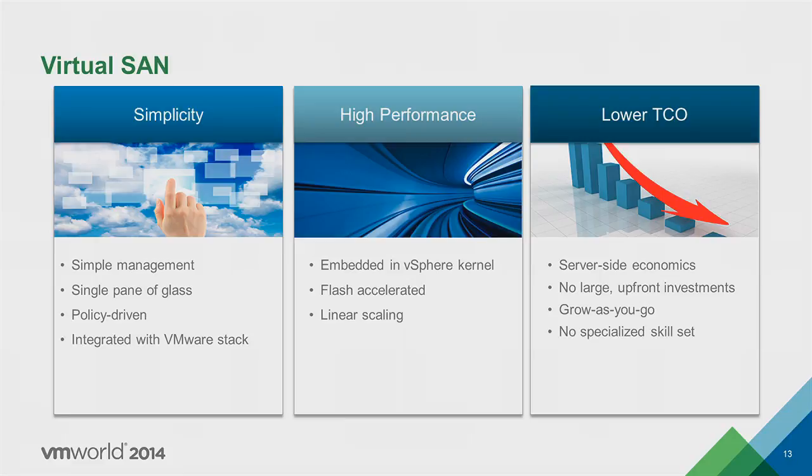Now, of course, there's also the cost aspect. It's a grow-as-you-go solution, meaning that you don't need to pay up front for a certain amount of capacity. So if you expect to have 20 hosts at some point in time, but you only have 5 hosts right now, that's the capacity you will need to buy. From a cost perspective, it's also very easy to manage, so the management cost should go down, and you're leveraging local disks, so you're not using an expensive legacy storage array.